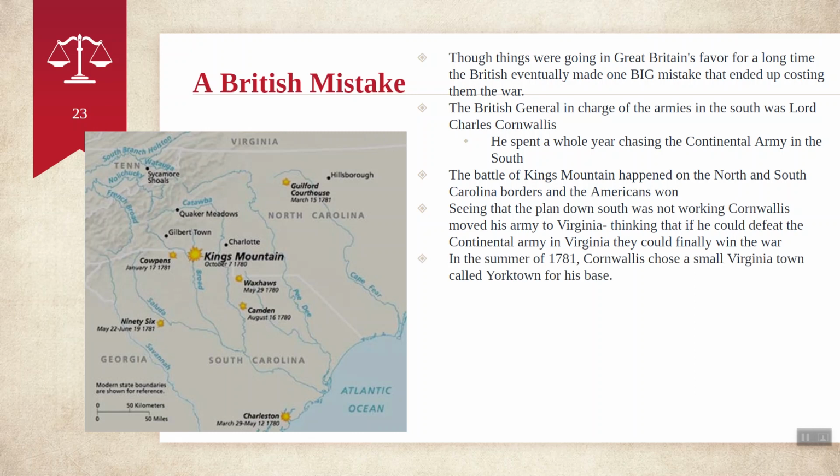So in the summer of 1781, you guys remember the Declaration of Independence happened in 1776. The Proclamation of 1763, like that's how many years we've covered, okay? But the actual fighting had been going on for almost 5 years now. So in the summer of 1781, Cornwallis chose a small Virginia town called Yorktown for his base. And it was here he thought that the British Navy would be able to bring troops and supplies to help the British Army. If he could get more troops and supplies, then he was even stronger.